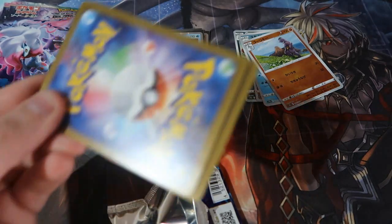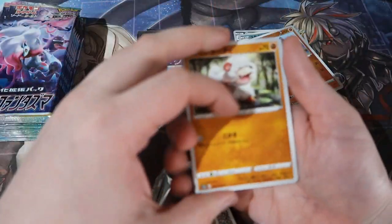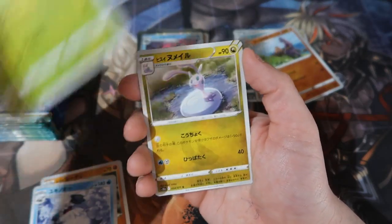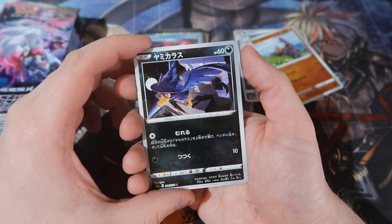So no wonder why in the UK they've decided to put 2 reverse foils in a pack now and a guaranteed holo. To be honest though, I don't like it like that. That makes the holo rare worthless now, and it's not exciting anymore, which is a bit of a bummer.